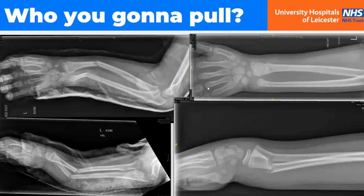So who are you going to pull? So again, in our department, we usually have the facility to offer ketamine sedation to children and manipulate arms within the department. So having a look at these X-rays, what would you consider manipulating and what would you not consider manipulating? And what would be your reasoning behind all of these things?